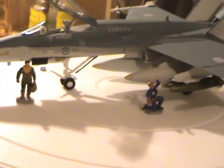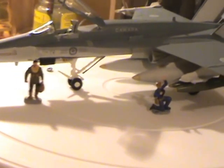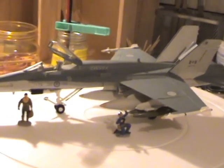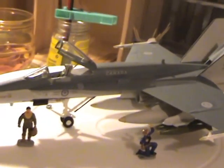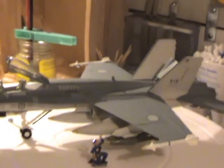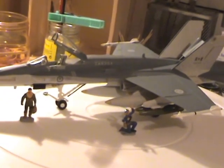And there's my first attempt at, it's not a true diorama, but with the ground crew on. And I'll give you a look underneath. I don't want to tip it over too much because the dive brake will fall off. Plenty of ammo. And the only problem with these is the markings are very drab. But that was what they had at the period of time. Low visibility markings. But I prefer the colourful ones better. But it's all part of camouflage.